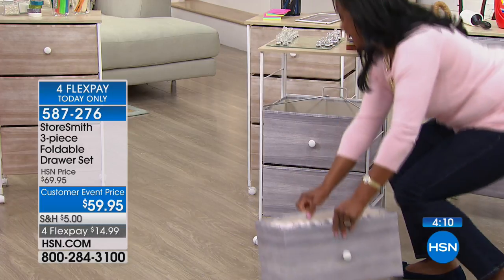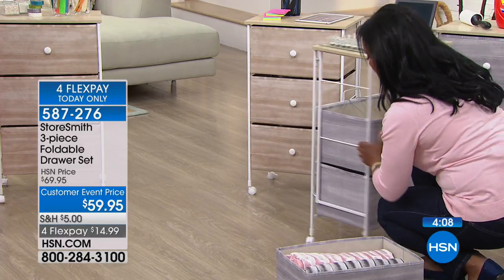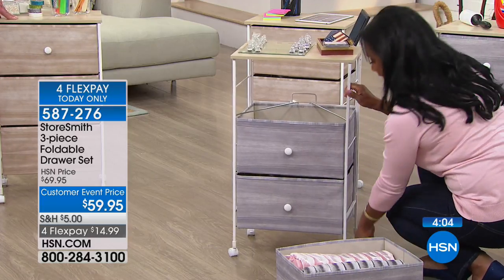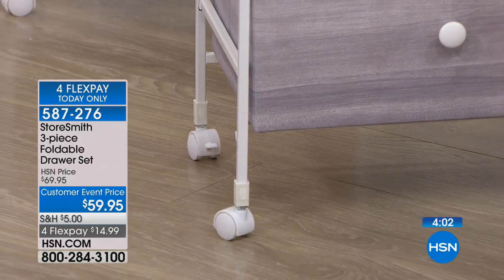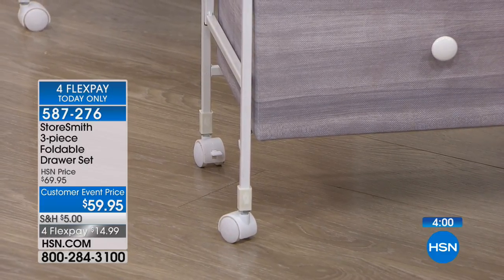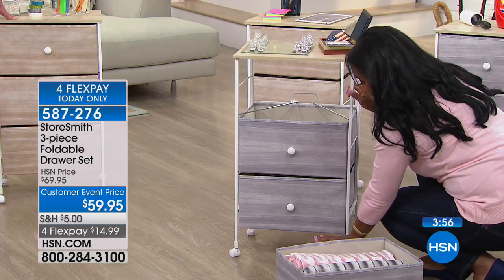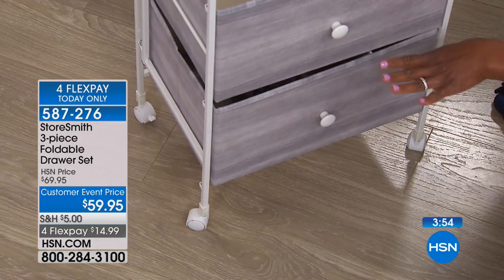And right now, it's rolling on me, right? So if I want to lock the rolling casters, I can lock them. Yeah, good point. And it also has four little footed bottoms. Oh, yeah. So if I don't want the wheeled version at all, I can show just the little feet so that it will stay stationary.